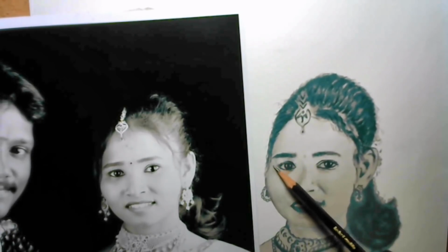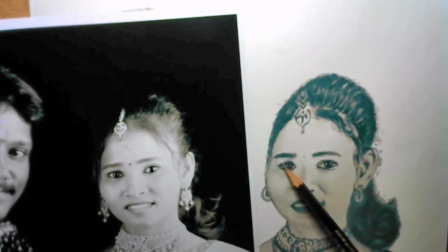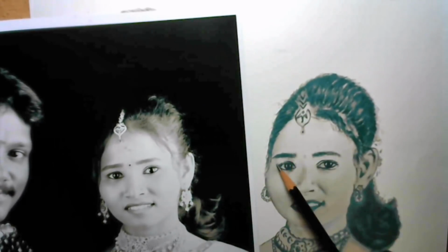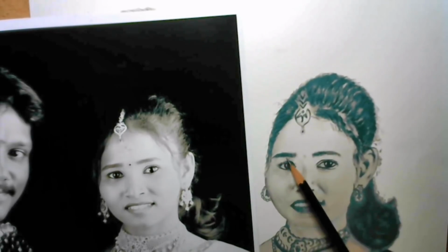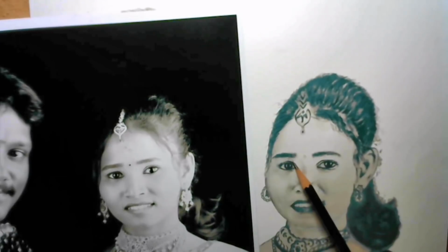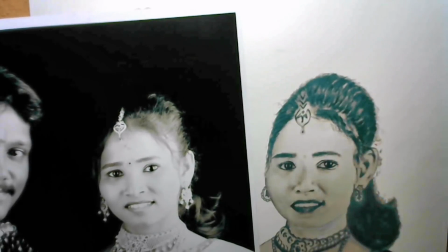Another way to do it, by the way, is you can shade the whole thing and then just take your kneaded eraser and then lighten up the high point area. So for example, let's just say I go ahead and shade that all in like so. I normally don't do that, but this is just one way to do it, as long as you use a light hand. You want to blend, so we're going to blend.